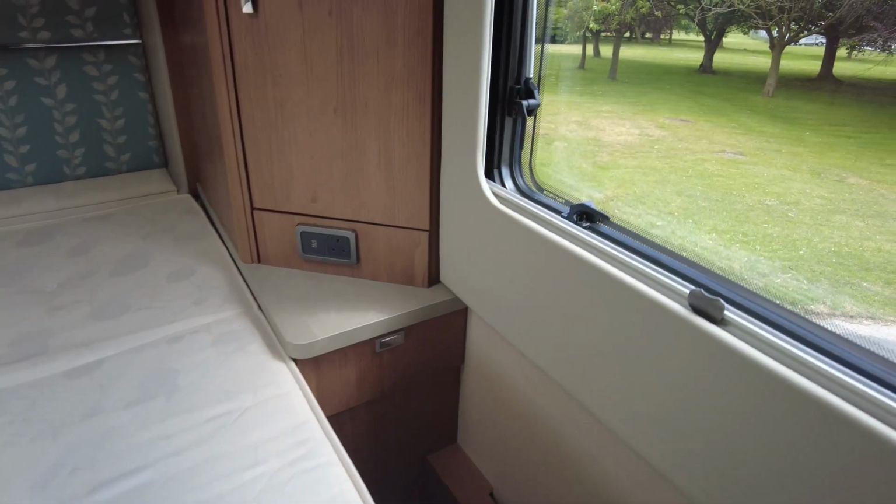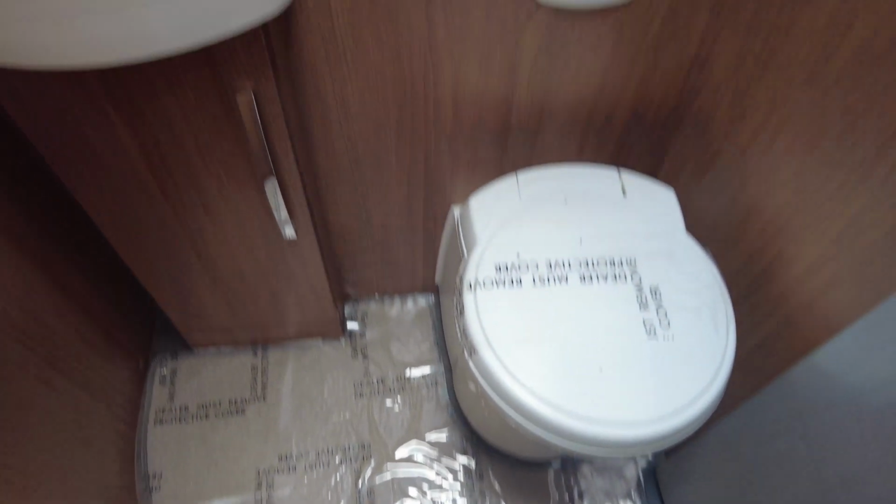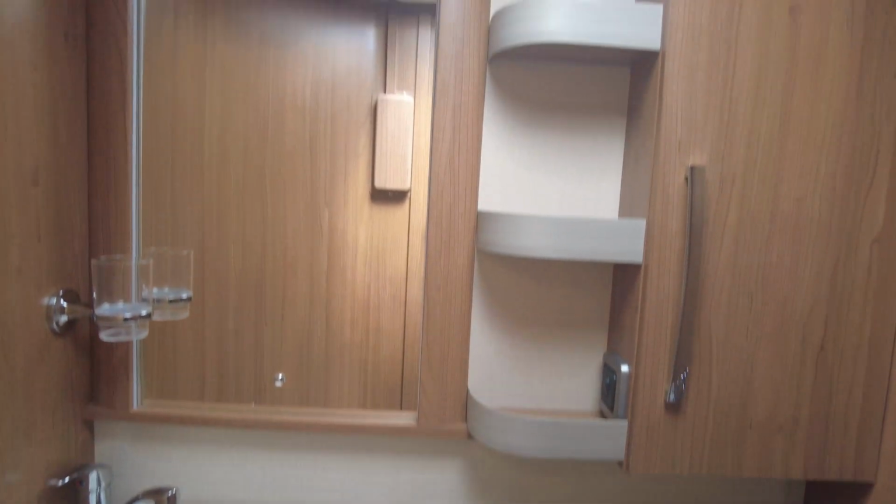There's radiators scattered all the way around through this van, so if you look in the toilet, you've got a radiator just there. Nice little storage unit at the back of the toilet as well, and you've got the nice vanity mirror in there as well. Good sized shower cubicle which you can seal off when you are travelling.